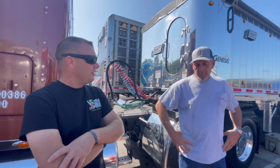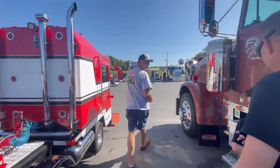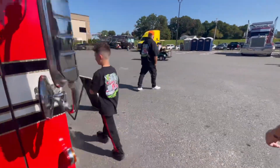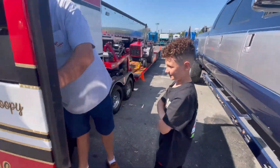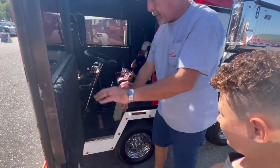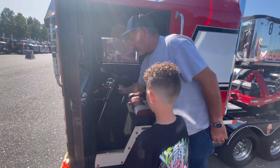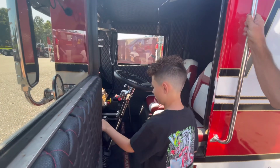So, you want it fired up? Let's hear it run. Oh, sure. You want to hit the key? We're ready to start for you. First thing you want to do, make sure it's out of gear. I've done a cheat sheet for you. The green light's on, you can start it. If the green light was off, it'd be in gear. Just turn it to the right.